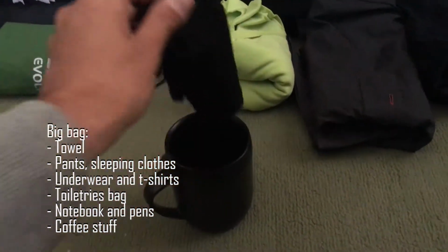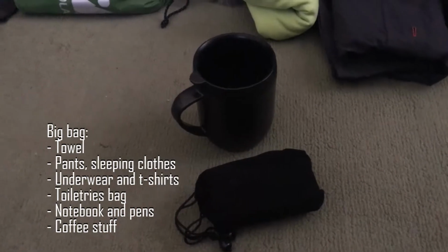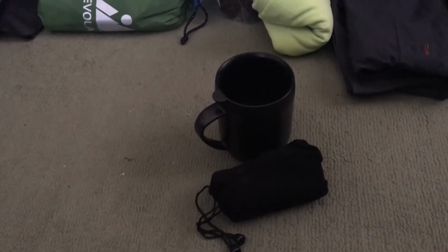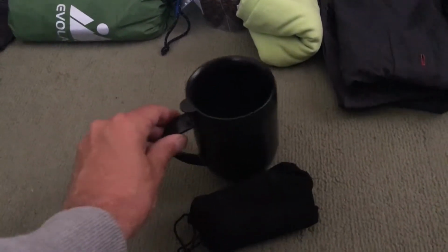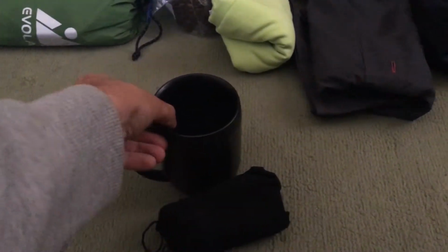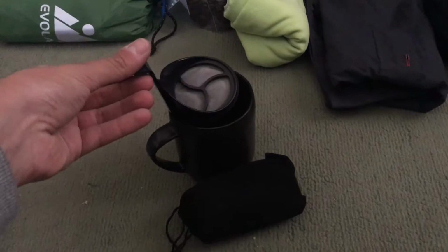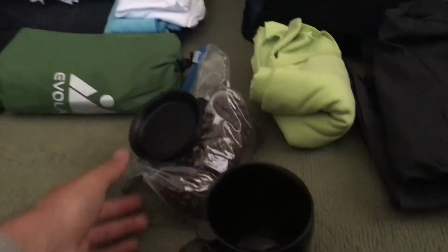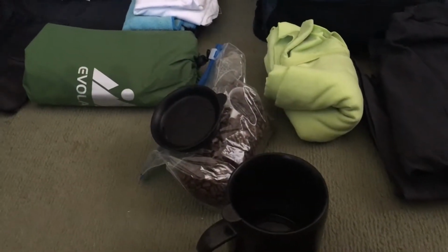This is a manual grinder that I bought. This is a mug that is also a coffee maker, like a French press, and some coffee.